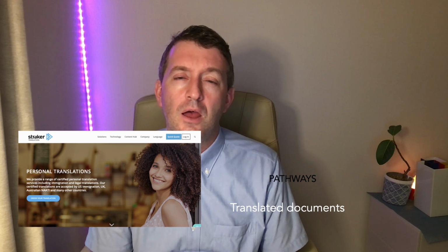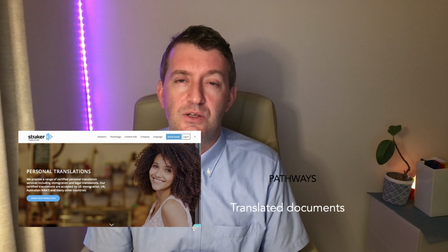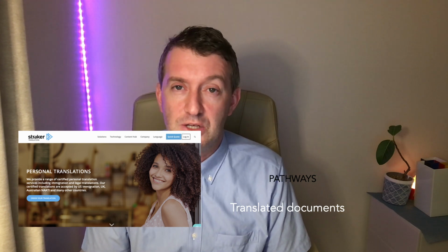This certificate of good standing, or CGS, must be dated within 90 days of the application. A note about translations. Anything not in English must be translated. According to the ERAS site, which is the portal through which you apply for everything, the recommendation is to use Stryker translation.